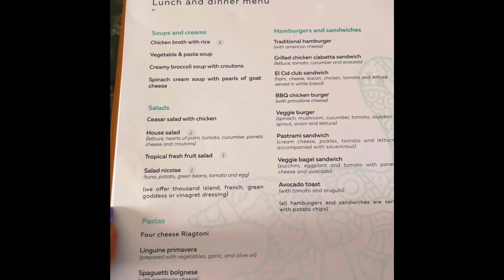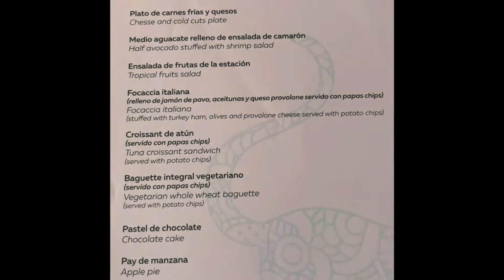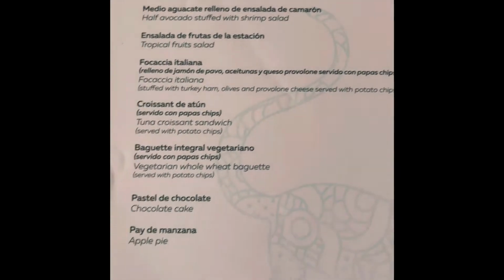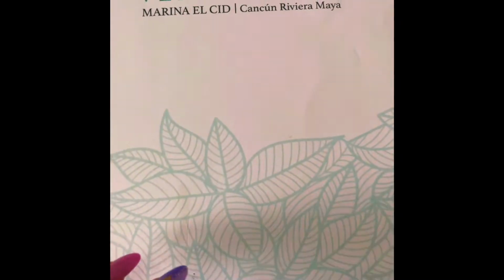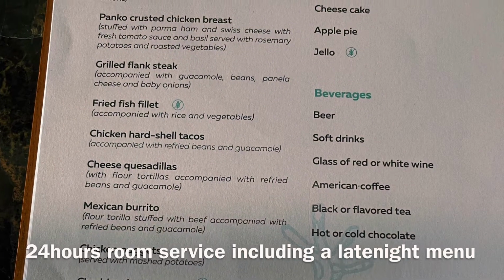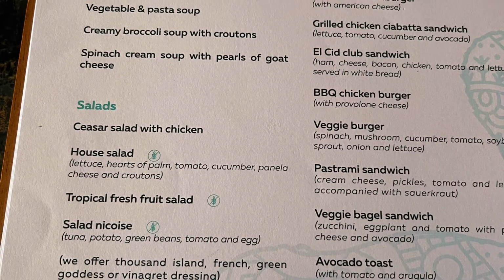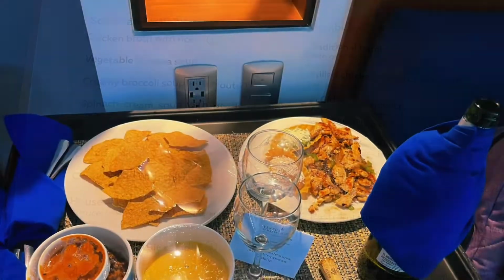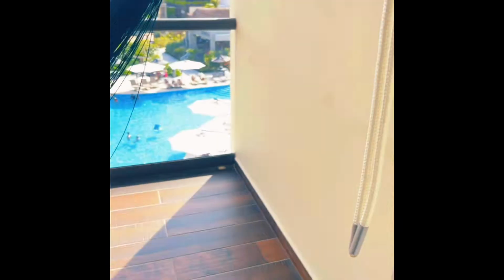Service, menu. Alright. Late night menu. Show you my balcony. It's our balcony.